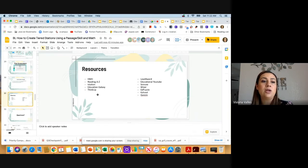So for example, when we're working on author's purpose, a teacher took one, another teacher took another tier, and I took another tier. We build them together. We do the thinking behind it as to how it should look. What should students be able to do in tier 2, in tier 1, and tier 3?